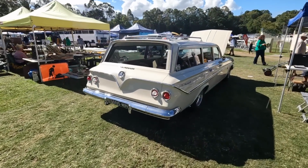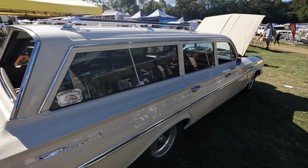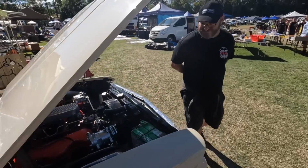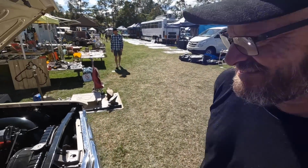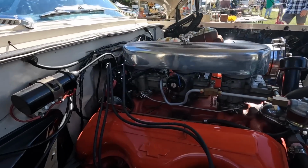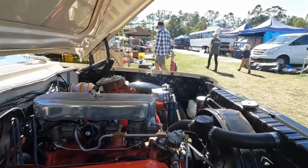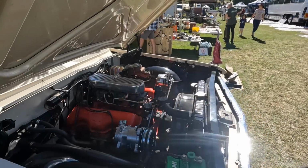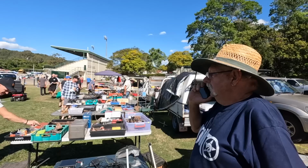12A turbo power, bro. Another cool thing about coming to a swap meet is checking out all the cool cars that people bring. Stuff like this old Chev wagon. Sick, is it? You love it. Look at the triple carbs. Dave Rogan would froth. Look at the triple carbs, says the guy that doesn't like carbies. They look cool. I'd put three throttle bodies on it. This thing's neat, eh? Nice.